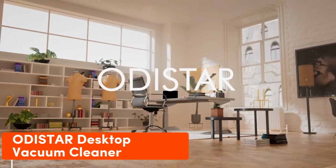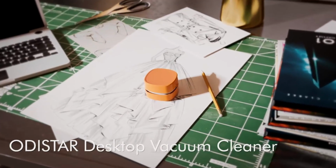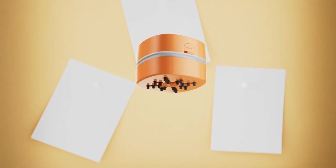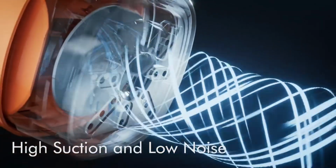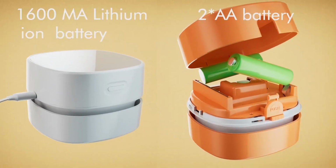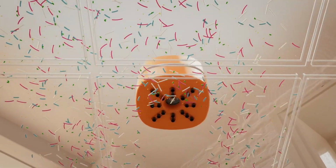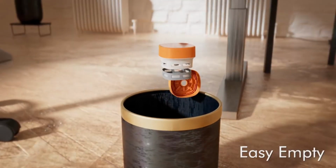Oddistar Desktop Vacuum Cleaner. Delivering cordless convenience with 360-degree rotatable design, the desktop vacuum cleaner efficiently reaches tight spaces for precise cleaning. Powered by 2 AA batteries lasting up to 90 minutes, it captures dust, hair, and debris with strong suction while maintaining low noise levels. Compact and ergonomic, it's perfect for cleaning keyboards, desktops, and various surfaces. Its handheld size and powerful suction make it a practical and portable cleaning solution for everyday use.